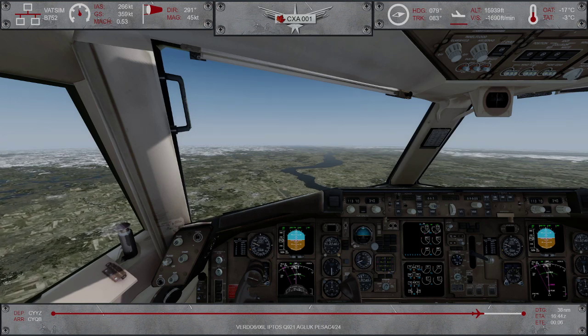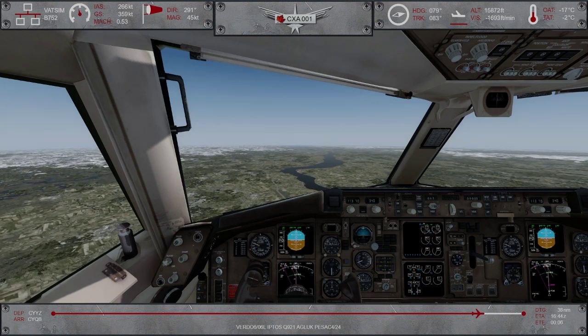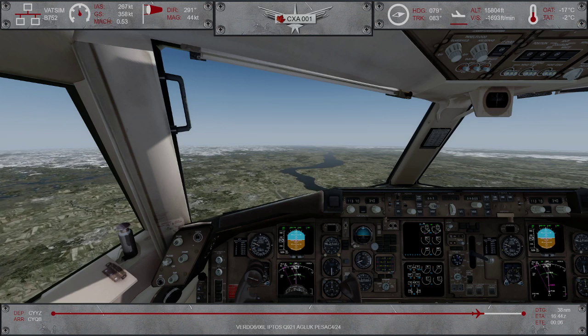After Maxod, we'll turn right heading 150, descend 3000, Air Canada 406.